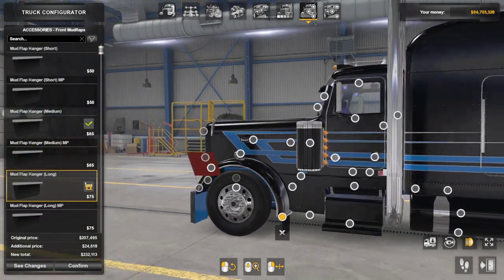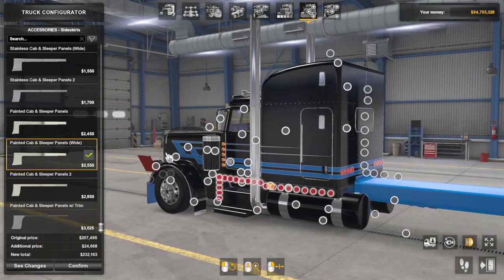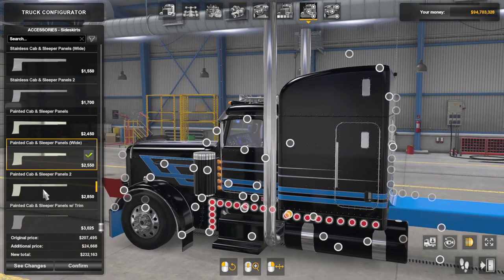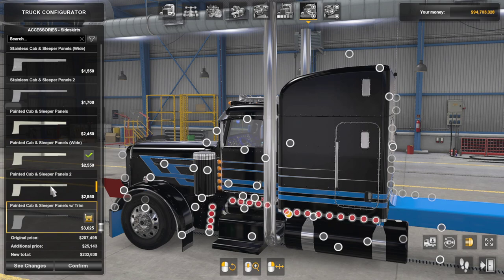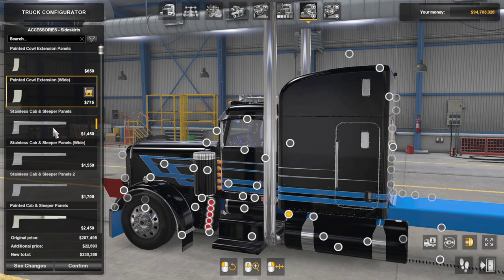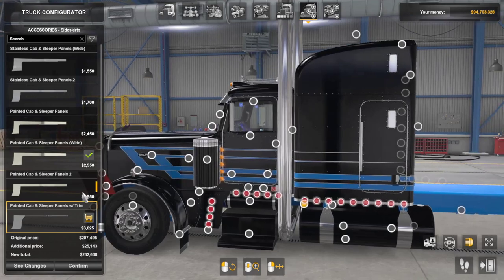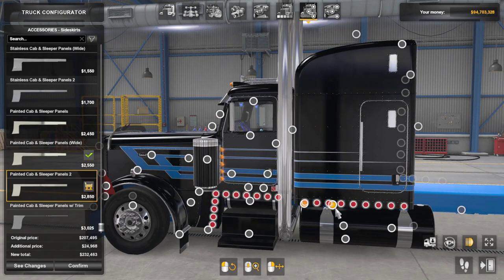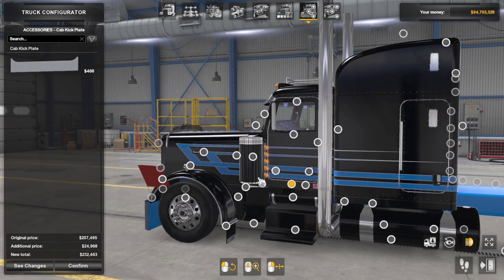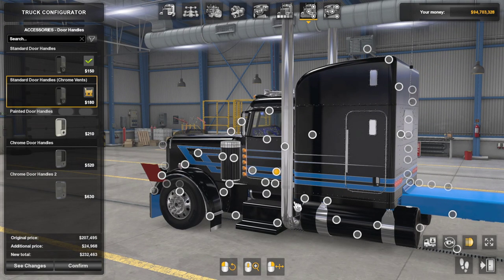You can change your mud flaps from the front, put some weights on them. Come over here and you can select the side skirt. You can make them chrome, you can make it color matched, and some of them have more light options if I'm not mistaken. No, I think it's just one row of lights. But yeah, you can select which panel, many different options. We're not gonna go through all the lights here, but you can really deck this truck out by making it glowing like a Christmas tree.